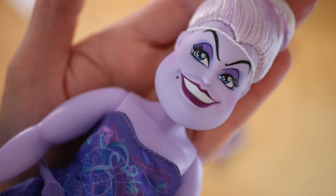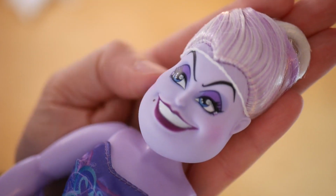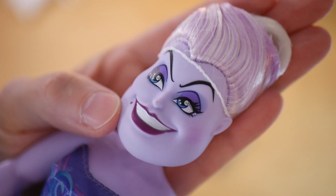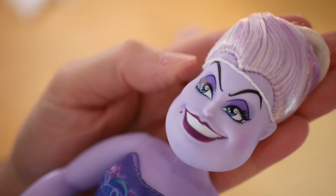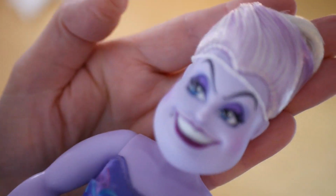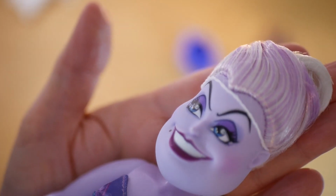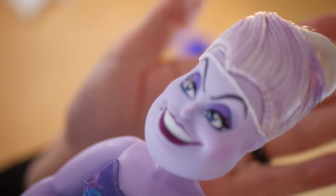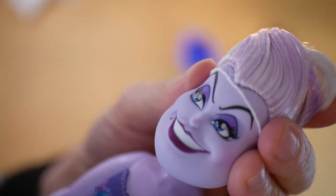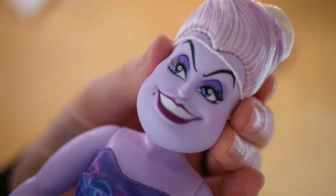She's got this sort of wicked grin. She's got blushing on her cheeks. She's got a beauty mark there. She's also got tiny little ears. And she's got arched eyebrows, which obviously every villainess would have. She's got purple eyeshadow, which obviously goes with her colour scheme. I just stupidly like her. And she's got a head that sort of tilts as well, so she can be very sympathetic.